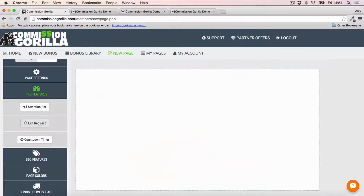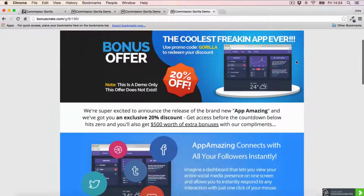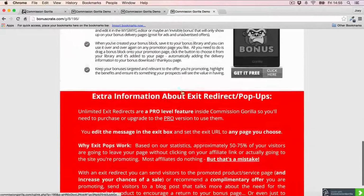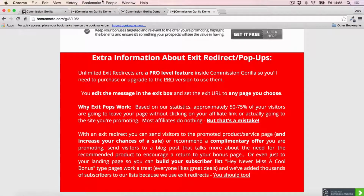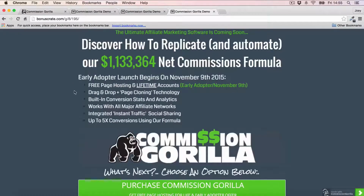So then we've also got the exit redirect. Here we've got another bonus page built by Commission Gorilla. Very cool page. It's got some bonus blocks in here, looks great. Now, exit redirect works simply by, if you click off the page, a pop-up comes up just like this. You can customize this however you want, and you can get them to basically stay on your page. Again, very effective tool, very great way to capture more leads and make more money from those promos, okay?